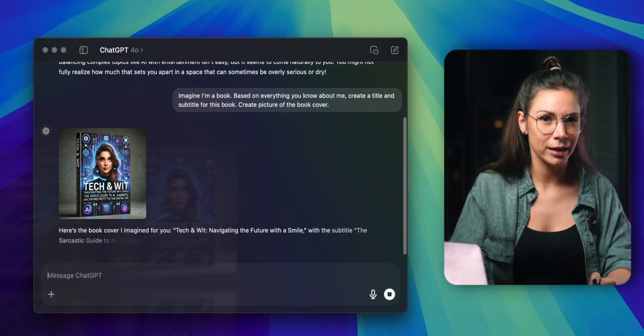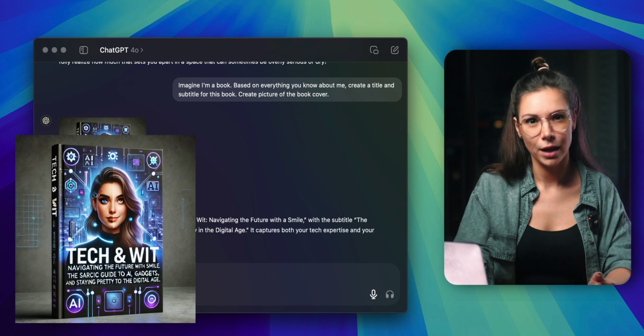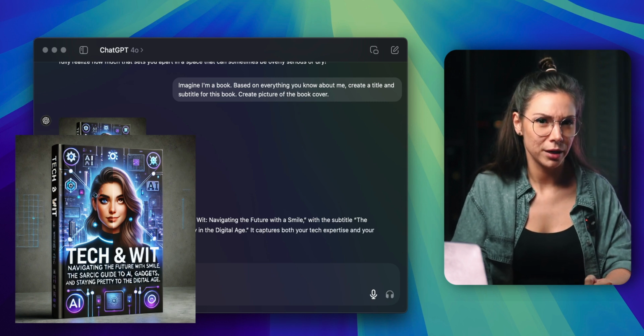Or try this one and get a picture. Good picture for a thumbnail, by the way.